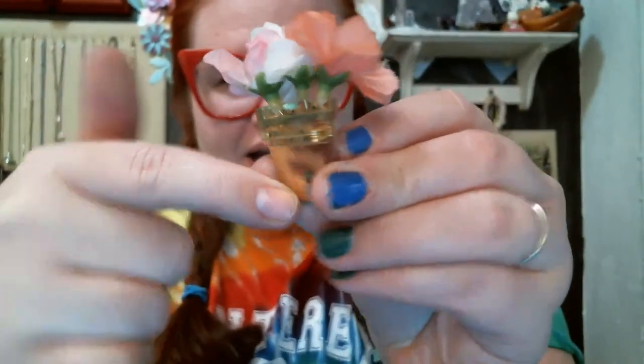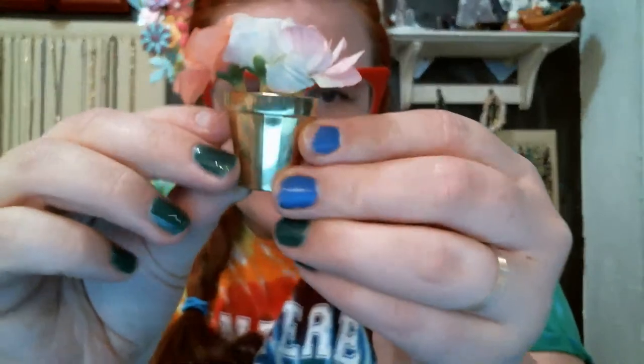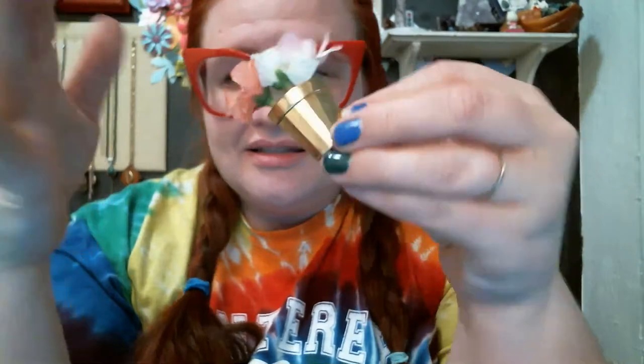That one's intriguing. Oh, look at how cute. This one right here is a little flower pot. The flowers have seen better days, and it looks like it might have had something on it at one point. This is probably gonna be tossed because it's not in very good shape. Oh. Ugh. Toss it. Another bangle.